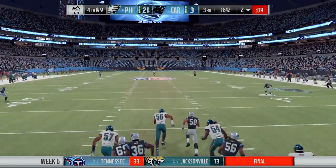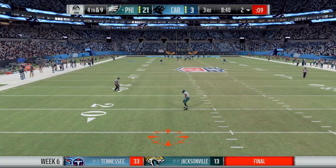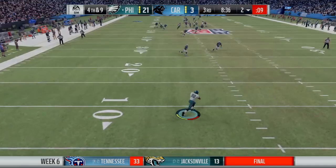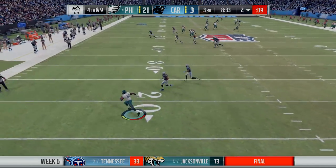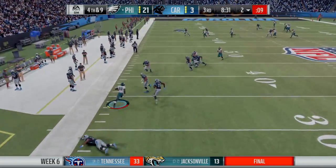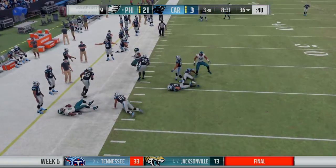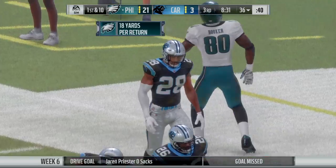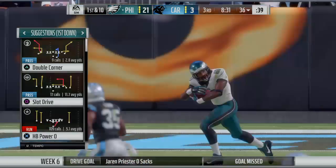And he puts a little something extra into this one, by far his best of the night. And it's taken in at the 9. A terrific return there, 27 yards all told. And possession will switch hands, 1st and 10.